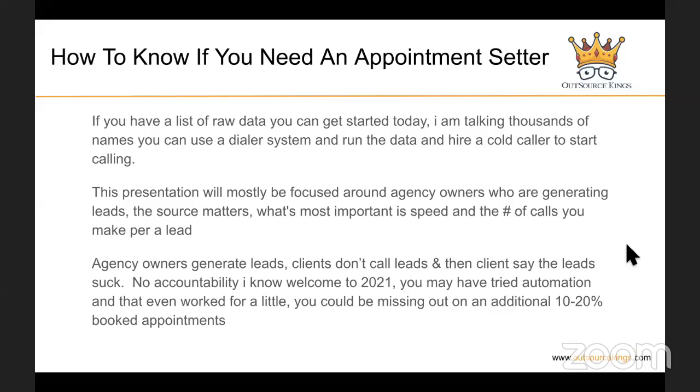First, the source matters. What's most important, more important than even the source, is the speed and the number of calls you make per lead. So I shouldn't say more important than the source. Source, speed, and the amount of times you call a lead are going to be the most important things.